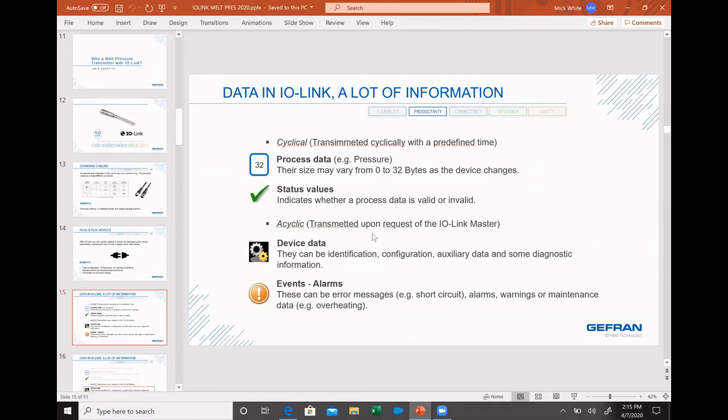It passes a lot of information. Cyclic information like process data, the information basically that we're getting now from a melt sensor's 4 to 20 milliamp output, as well as some status values about that process data. But we're also now going to be able to convey acyclic information specifically about the device itself.